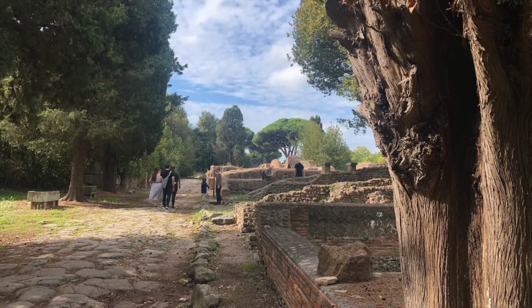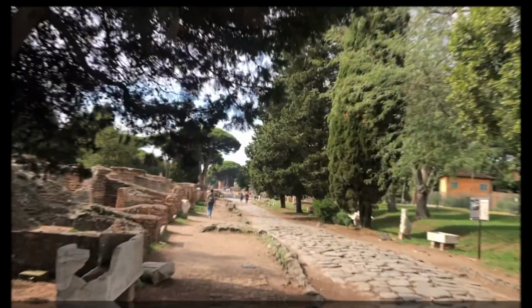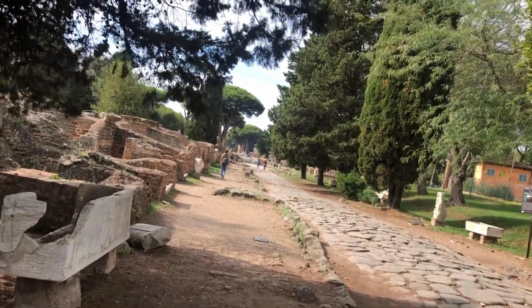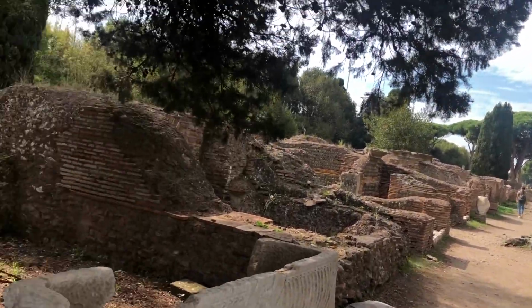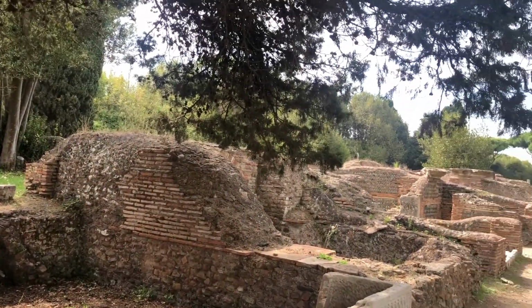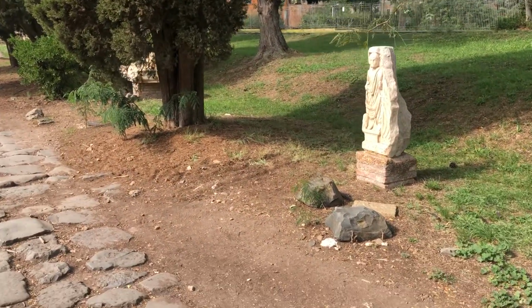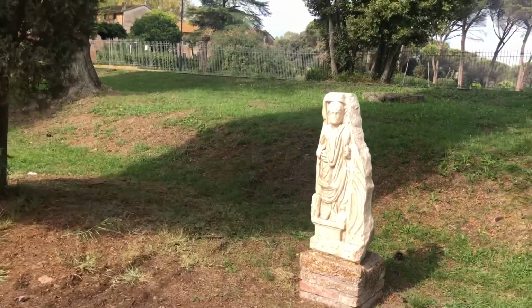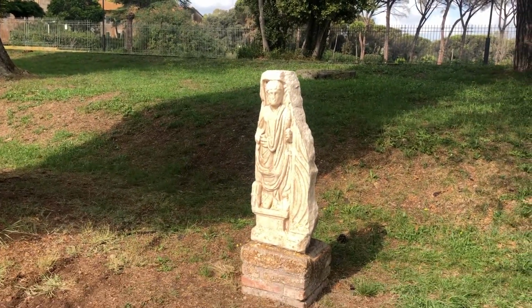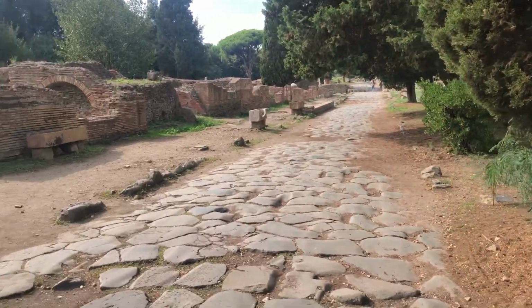According to one version, Ostia was the first Roman colony. The first king Marcius destroyed the Etruscan settlement here and then turned a small harbor on the Tiber into an important transport hub. According to this legend, the city was founded in the 7th century BC. However, archaeologists and historians have not found clear evidence for this version.